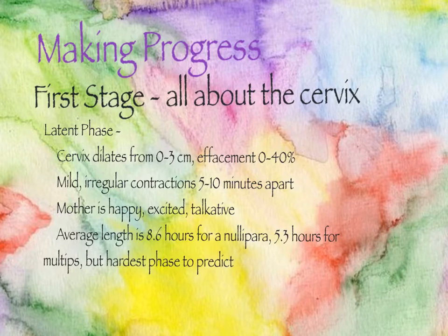Generally speaking, you can do some telephone triage. It's not the most reliable method, but if you're on the phone with somebody and they talk in full sentences right through a contraction, that's still latent phase. They may be in labor or they may not be, but until they have to stop talking when a contraction comes, they're still early in the game. It's a latent phase. The cervix is changing, but very slowly.